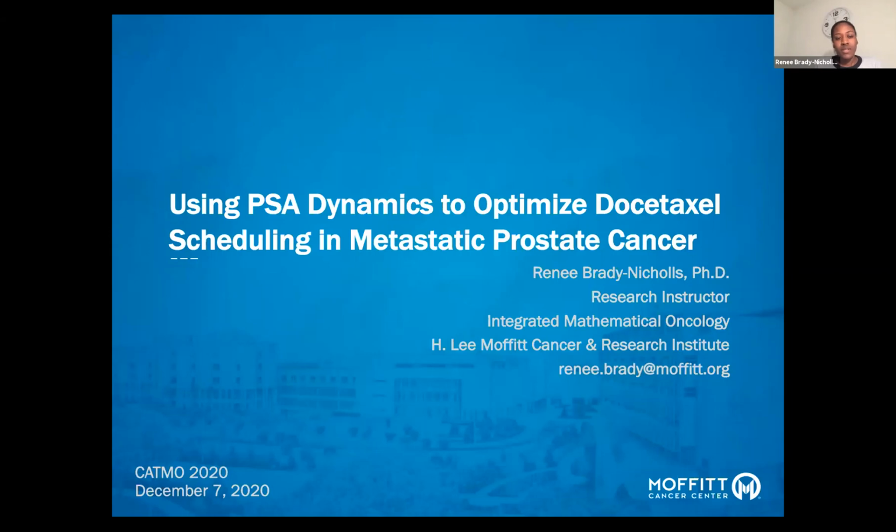Today I'm going to be talking about how we used a previously developed model that some of you have probably seen before to understand when is the optimal time to administer docetaxel in metastatic prostate cancer patients who are receiving hormone therapy. So let's begin.